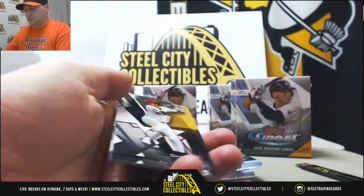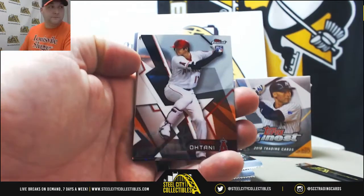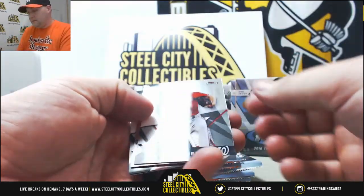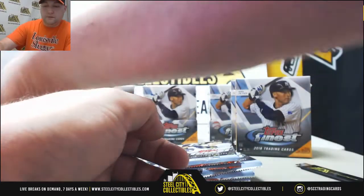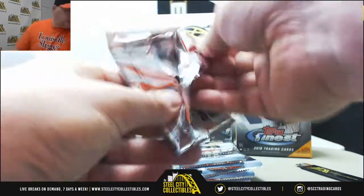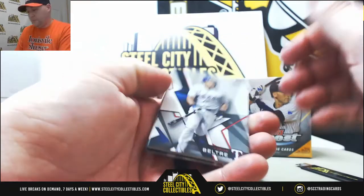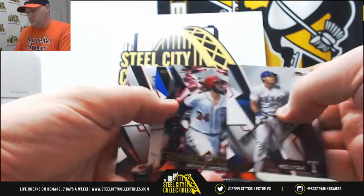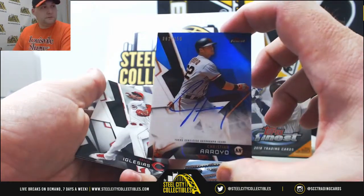This break, actually, Nathan, this is our first Ohtani. Surprise, it took 4 boxes. Ohtani rookie card. Nathan, this is actually Josh Donaldson sitting red. This is a case break for James. So this is all going to James. Got a blue. There's a Cornerstones Bryce Harper. And a blue autograph. Christian Arroyo, San Francisco Giants.